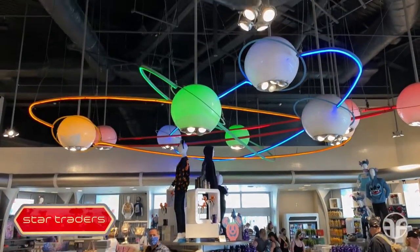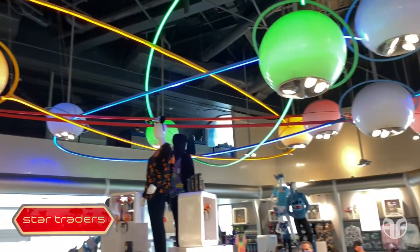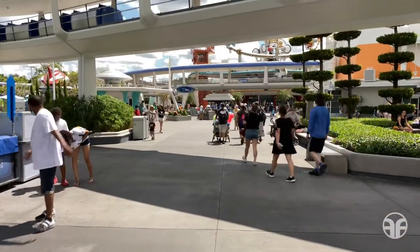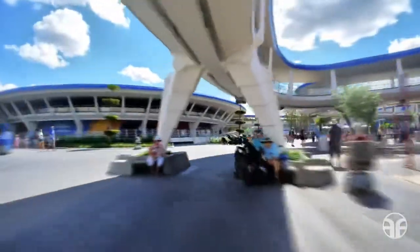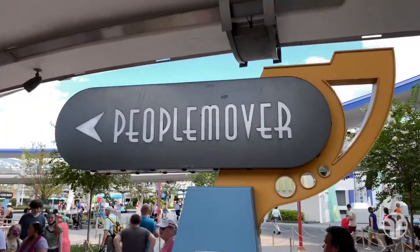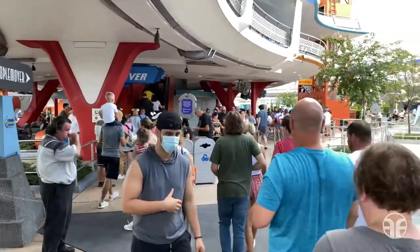including this cosmic-themed chandelier hanging overhead. If you look carefully through the windows above, you could see the People Mover. Let's go out this exit here and follow this pathway down to our destination. We've arrived at the Tomorrowland Transit Authority People Mover. People Mover, just this way. Let's join the queue.